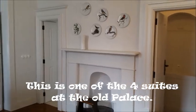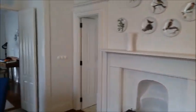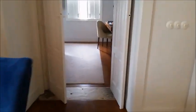The Montebello Hotel. This is the living room. Here's the bedroom.